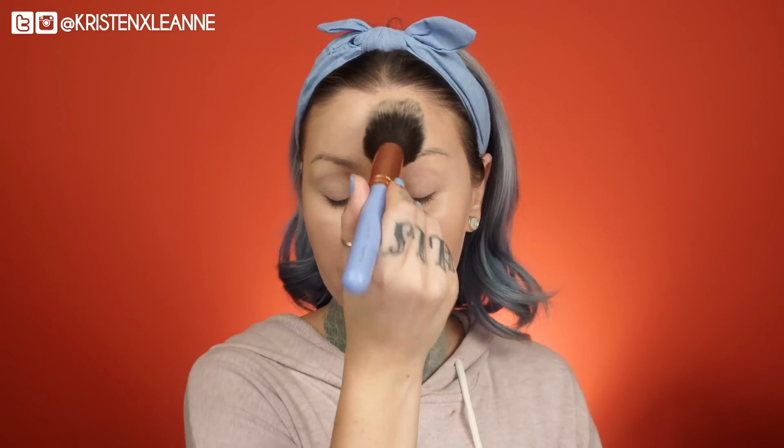This is the sort of fluffy brush that I would use for putting on powder. See how it's very malleable? It's not very stiff. It's really nice. I like to grab a little bit of the powder and dab a bunch of it off and then lightly press it into my skin.